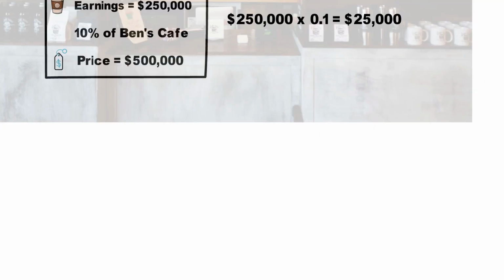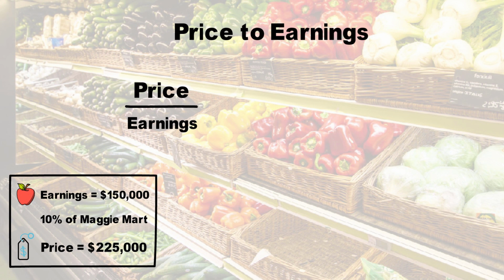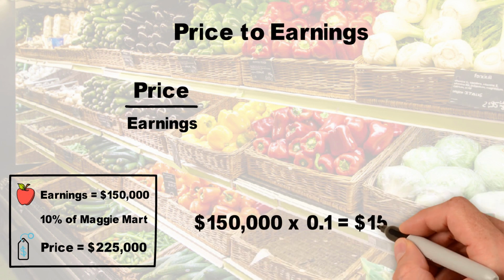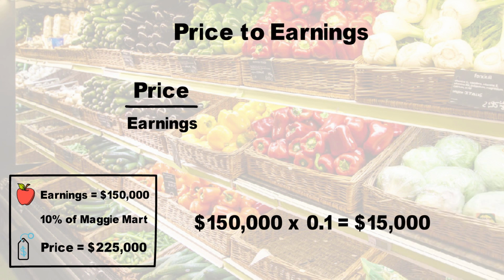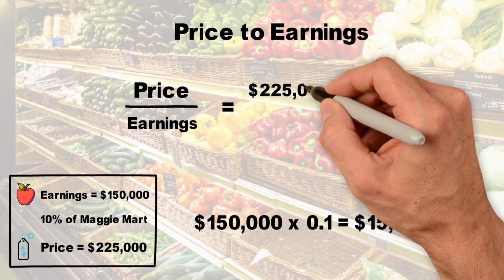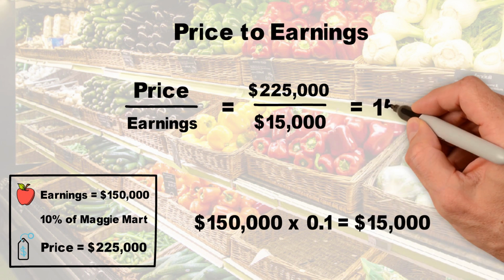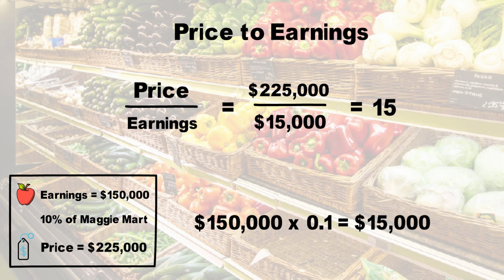Now let's compare this to Maggie's offering by calculating her PE. She is also offering you 10%. 10% of her $150,000 in earnings means our ownership is equivalent to $15,000 of the company's earnings. $225,000, our price, divided by $15,000 equals 15. Generally speaking, we want to invest in companies that give us the most earnings for the lowest price. More earnings for lower prices means a lower overall PE.